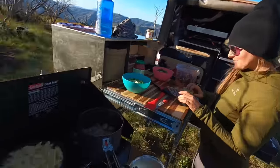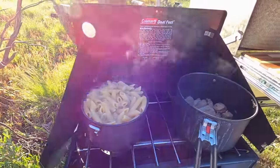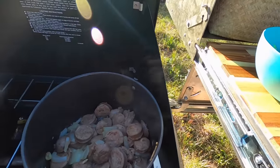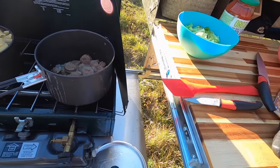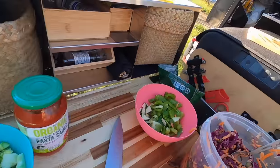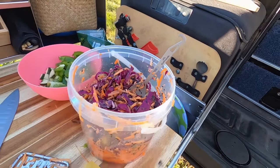So we've got tonight pasta. Of course, I put too much in the pot because that's one of my life skills. Sausages and onion, which is sticking in this pot. Dan, don't use that pot next time. Katie's cut up a whole bunch of veggies over here that are gonna go in the pasta. And she also just finished making a coleslaw salad.